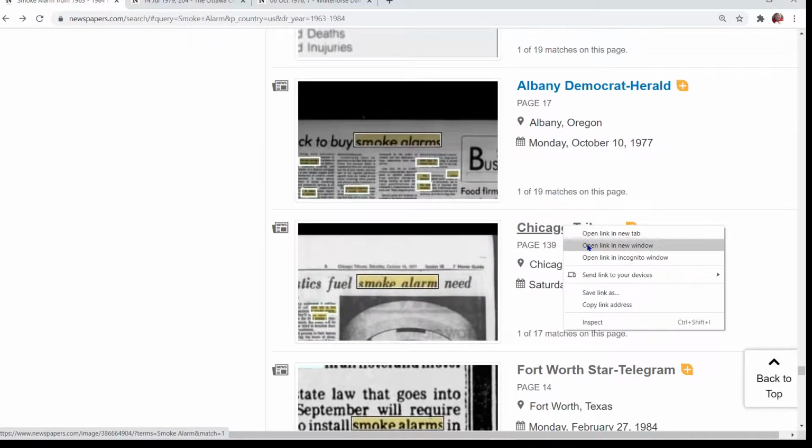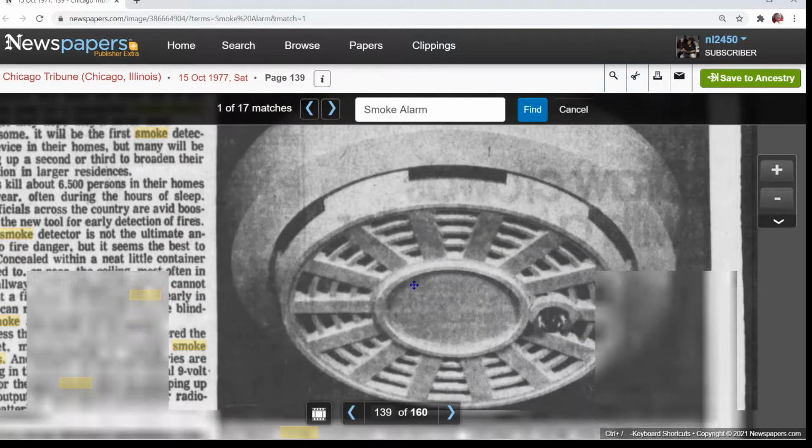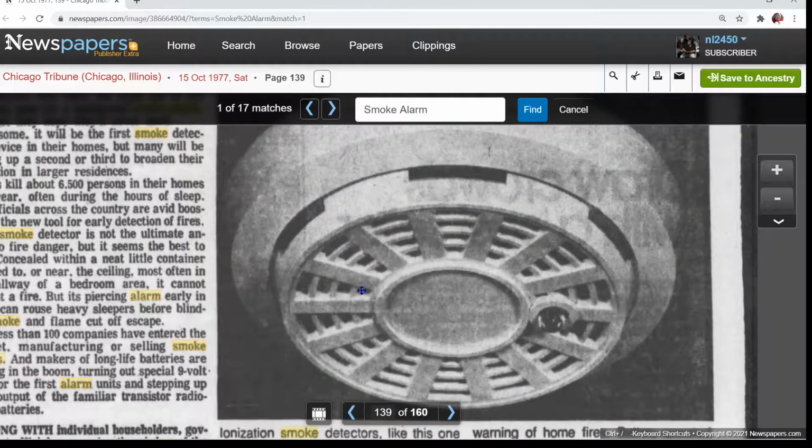What's this one? First Alert. Oh, Sears. Well, it's cool. It's a small version of the Sears with the 77R based alarm and the test button. Nice.